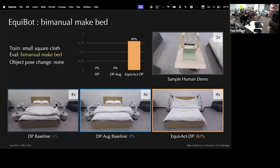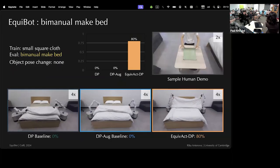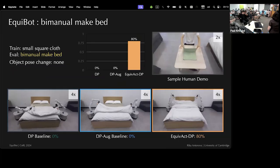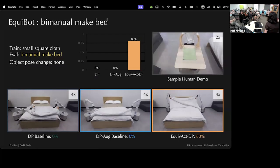A slightly more difficult task is, for example, covering the bed. The person is demonstrating how to unfold the towel or cover with a small towel, and then we're transferring this motion to the robots.